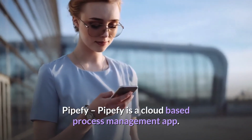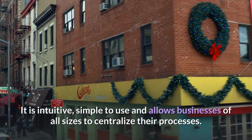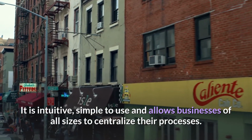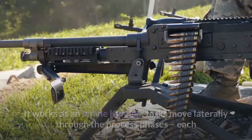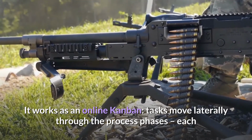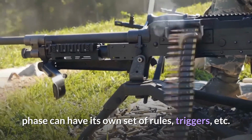Pipefy. Pipefy is a cloud-based process management app. It is intuitive, simple to use, and allows businesses of all sizes to centralize their processes. It works as an online Kanban. Tasks move laterally through the process phases. Each phase can have its own set of rules, triggers, etc.